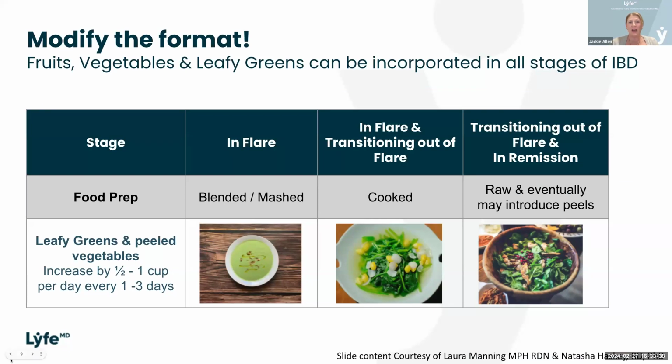So I wanted to include a picture to show what I meant when we're talking leafy greens, especially because this is one that people often come worried about. I would say, think about changing the format, start slow, keep moving forward. As you transition out of flare, maybe we can try experimenting with cooked and whole. But again, we're just looking at including them if we can, because we know that diversity is key for the microbiome, and getting all the great antioxidant benefits.